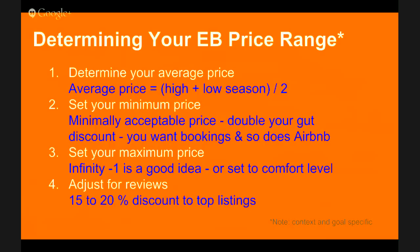So if you are a new host, and I know this slide doesn't say it here in point number 4, but if you're just getting started, you would probably want to set your overall prices about 15 to 20% at a discount to top listings. And why is that important? They have higher search results than you do. You need to start gaining bookings, gaining reviews, doing all the good things that a good host does, like being responsive and so on, to get yourself closer in terms of the search results, when you can start to increase your prices. Now, all of this is set within your own context and your own goals. So, for example, your own occupancy goals.